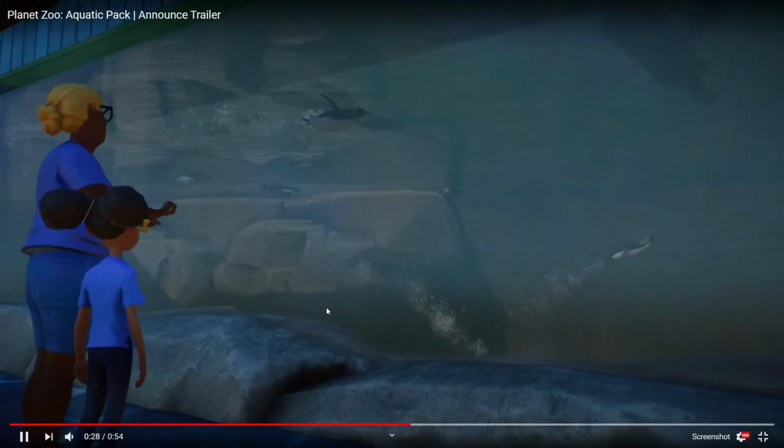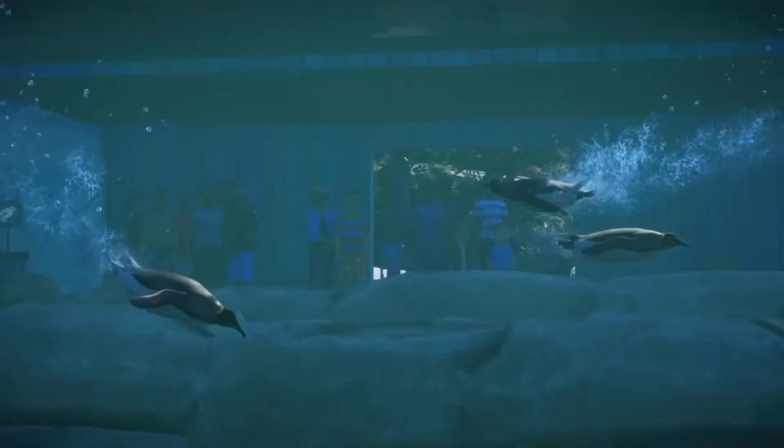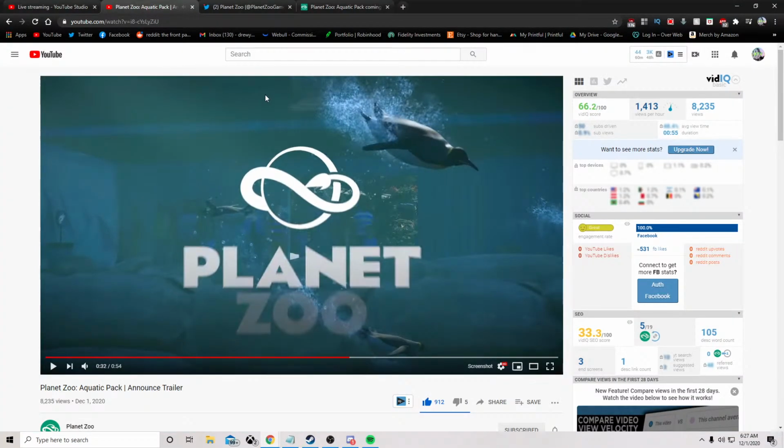I get it, but also it would be really cool just to see them jump off of a rock or something straight into the water there. But yeah, that's an interesting point. That is an interesting point there.